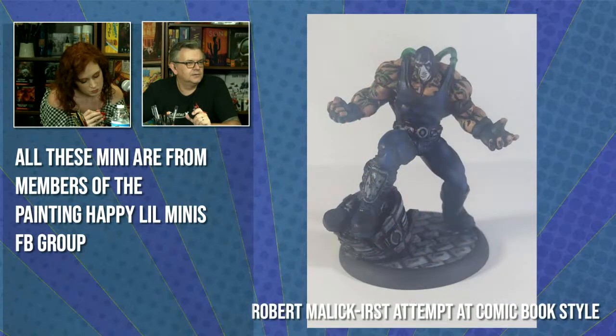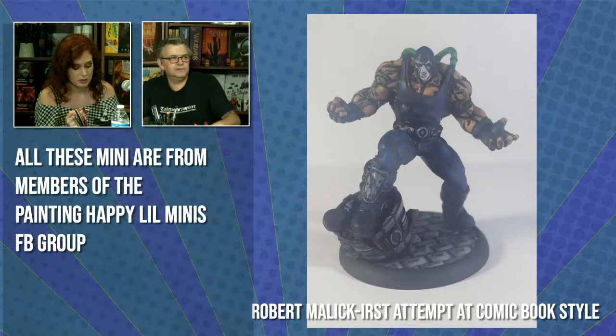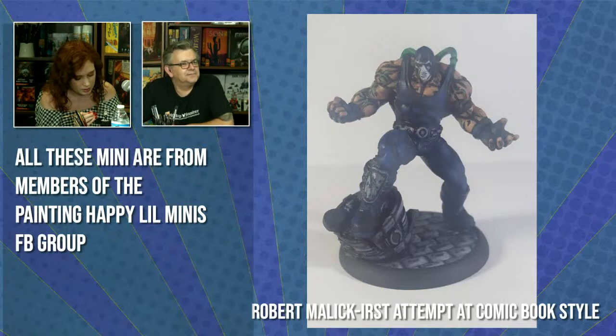Robert Malik, first attempt at a comic book style, right? So this is a good attempt at a comic book style. I would not say attempt. I'd say you've done it. Completed a comic book style.